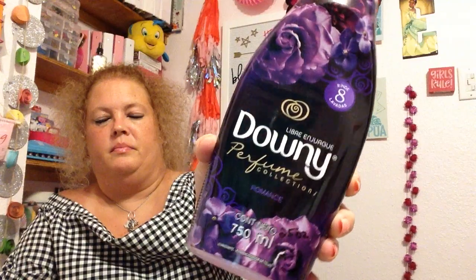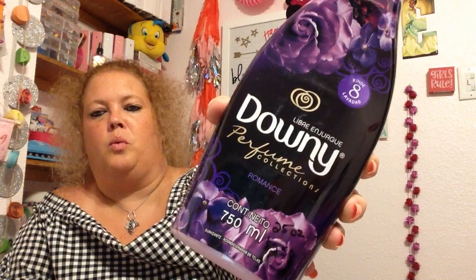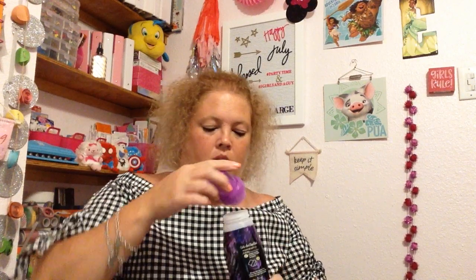Next, I picked up some Downy. This is in the fragrance Romance. This is a 25-ounce product, 750 mLs. I figure this would be about $2.50 if you bought this at your local Walmart. They had a whole wall full of all different scents of Downy. And they had other ones too, but I'm more drawn to Downy. They had the Suavitel. I think I smelled all of them. I love the smell of Downy. I love to feel my clothes when they've been washed in Downy. And so this is what I picked up. This was a really good purchase.